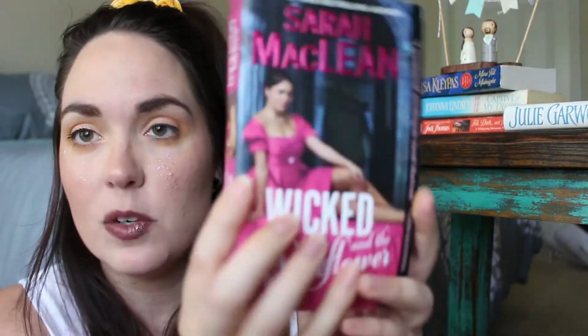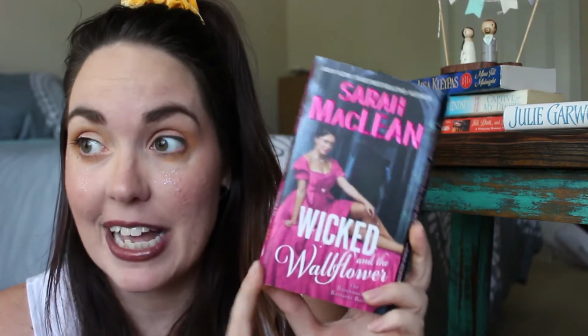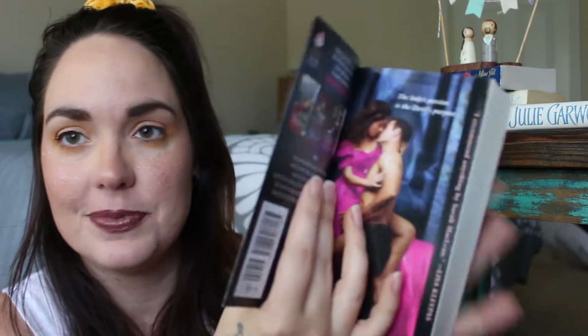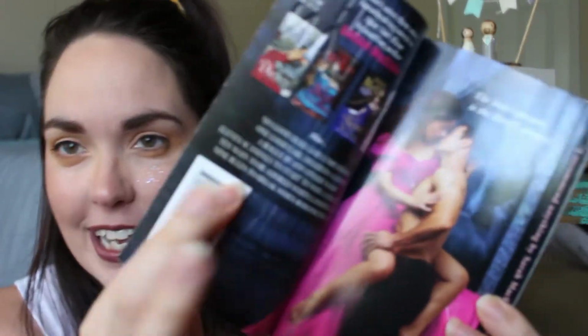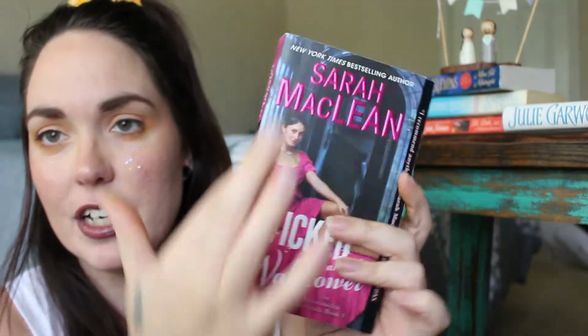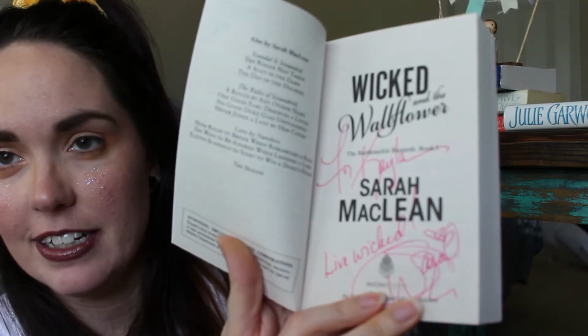I got Wicked and the Wallflower, which is actually the first historical romance I've ever read, and that was last summer, so summer 2019. So we're kind of coming full circle here. Here's the step back. These ones are so tight, so I don't want to pull it too much, but I just love the design of this trilogy so much. And this one's signed to Kayla, Live Wicked.